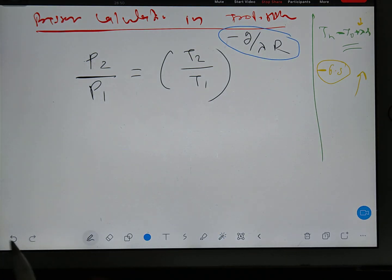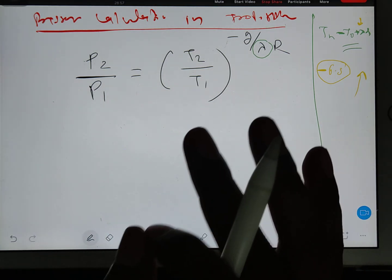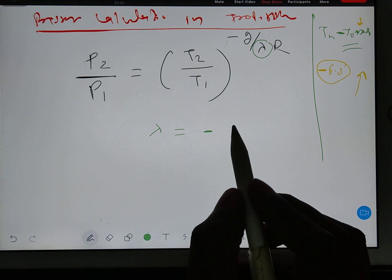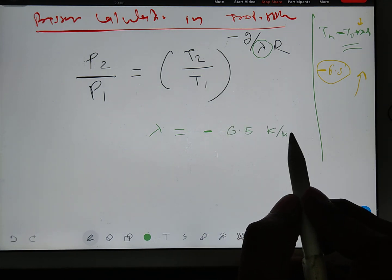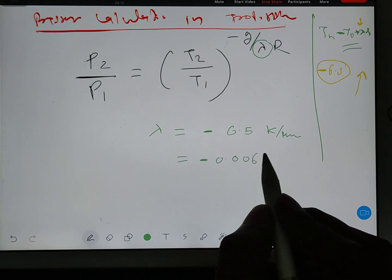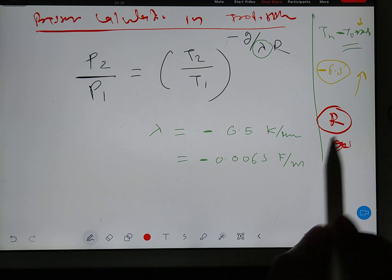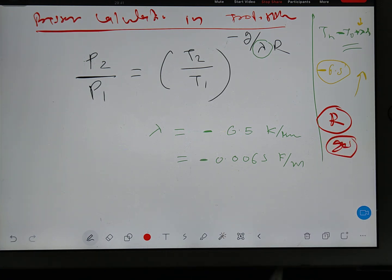Minus G by lambda R. In this formula, you will substitute the same lambda value that I have given. Because we are learning for the troposphere, just mention here lambda will be minus 6.5 Kelvin per kilometer, or minus 0.0065 Kelvin per meter. Don't be confused. And what will be your R value? You will take the normal R value we take for air, because we are not going into the detail of the mixture of gases. So whatever R value you have used in gas dynamics for air, the same R value you will put here. Don't worry, I will explain that R value also.